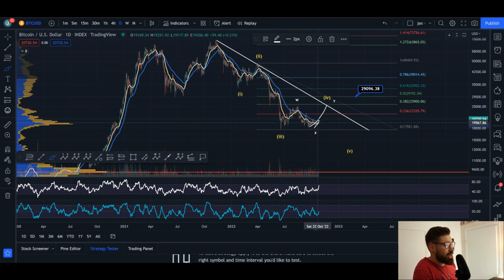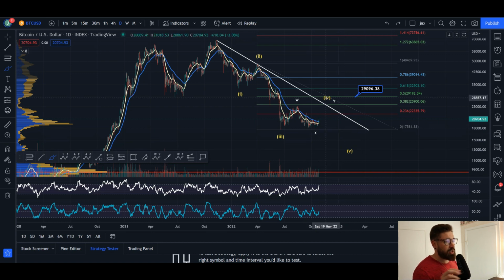We may break this high, or we may just create a lower high before starting to drop lower and coming down into wave 5 to take you down to 11 to 13K. That is my prediction, that we will see a rally to push up to about 24 to 25K, possibly a little bit higher to the 0.382 at 25.9 before getting rejected and seeing continuation to the downside.